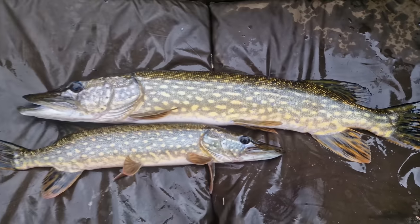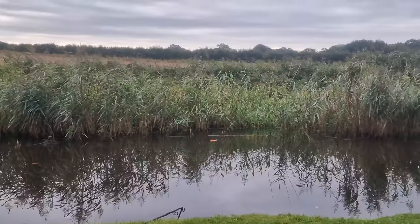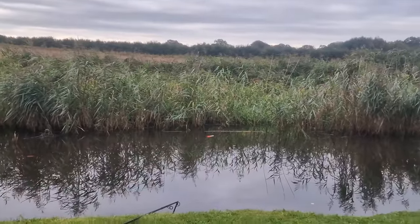Well, there we go, the future of the canal in a picture. But the rods are back out now, and yeah, just great being out with a mate.